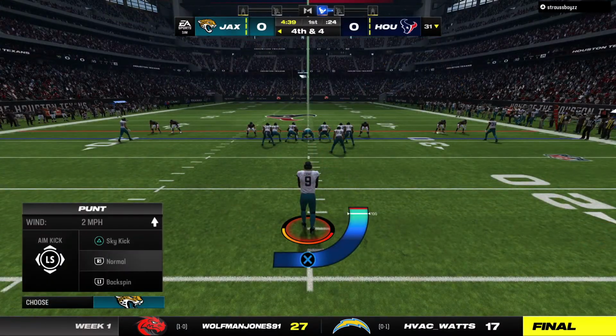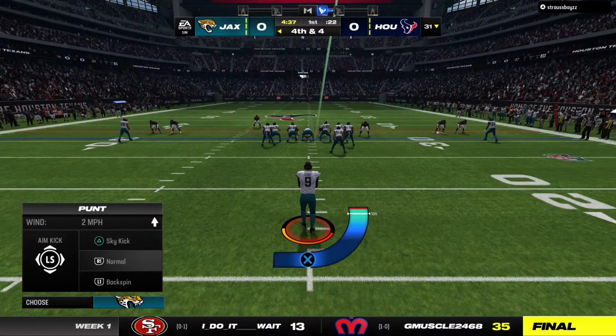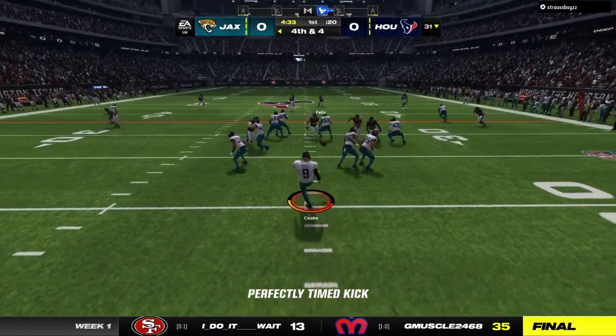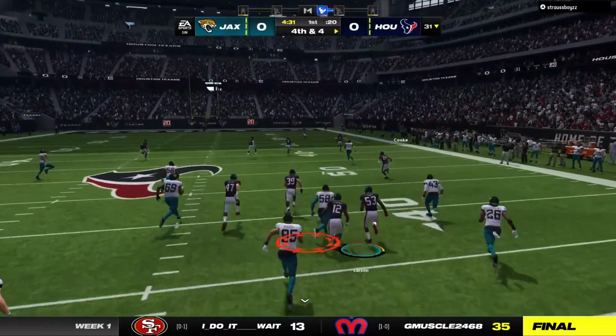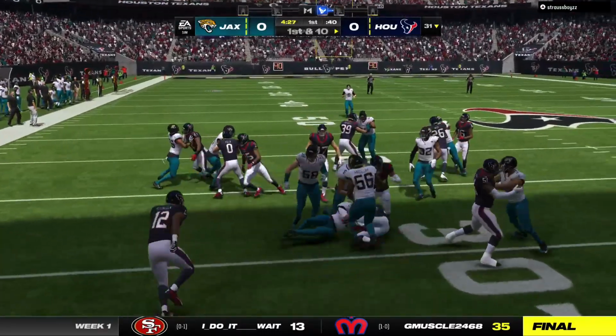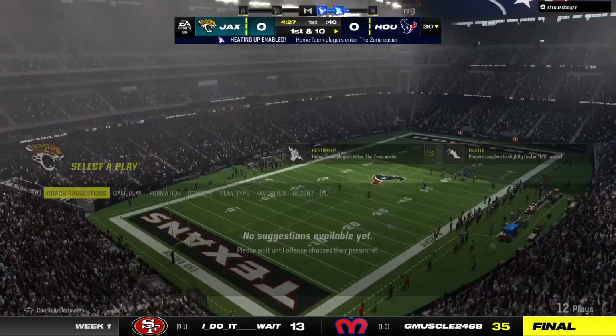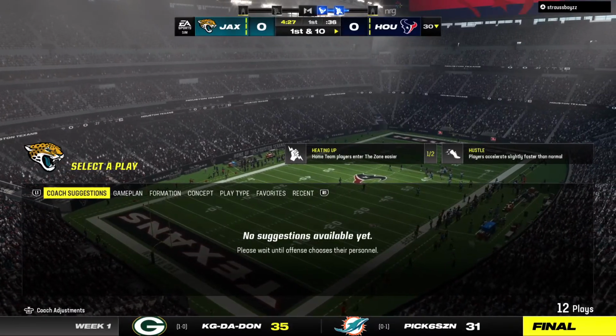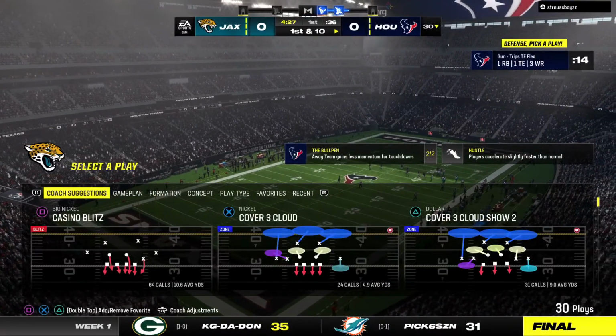On 4th down, on is Logan Cook to punt. That's taken on the 25. It's a return of 5 following a punt of 42 yards. And the Texans will take over with a 1st and 10.